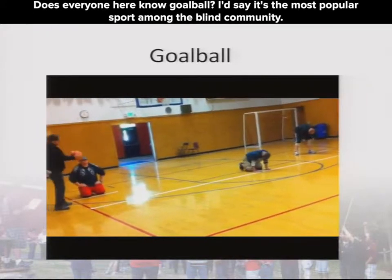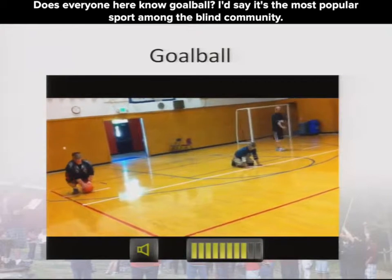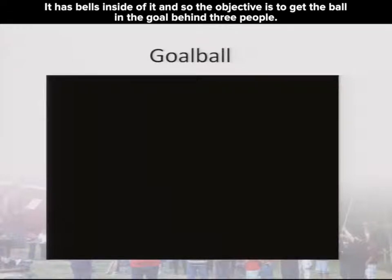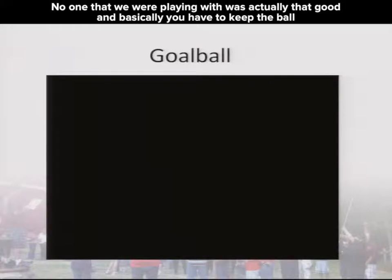Does everyone here know goal ball? No? Okay. I'd say it's the most popular sport among the blind community. Definitely the most well-known. What it is, it's a big rubber ball, like the size of a basketball, and it has bells inside of it. The objective is to get the ball in the goal behind 3 people. Some of the players will throw the ball up to 50 or 60 miles an hour, so it does get pretty intense. No one that we were playing with was actually that good.